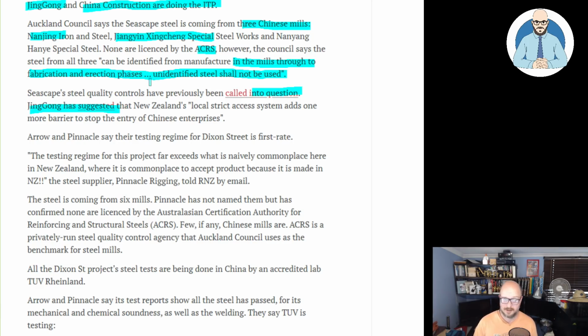Jingyong has suggested that New Zealand's strict local access system adds one more barrier to stop the entry of Chinese enterprises. Well, why aren't they importing it from Australia? Why aren't they importing our steel? Wouldn't that be more competitive? We've got a lot of iron ore here.